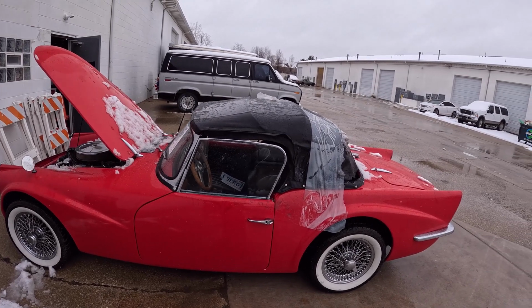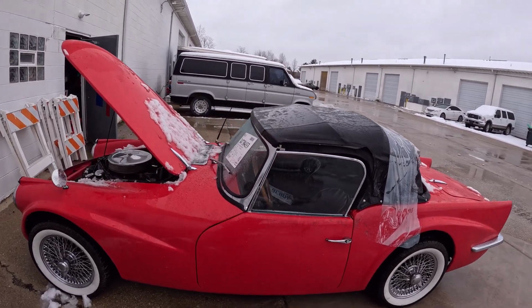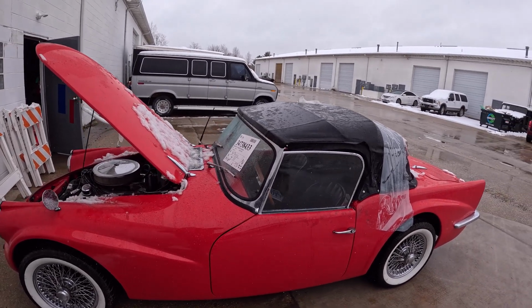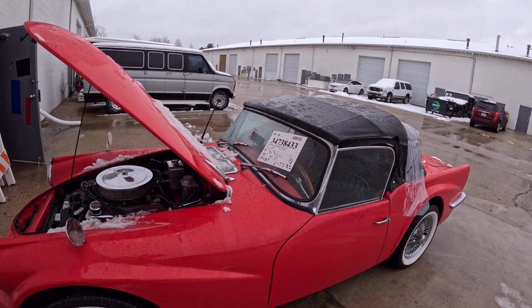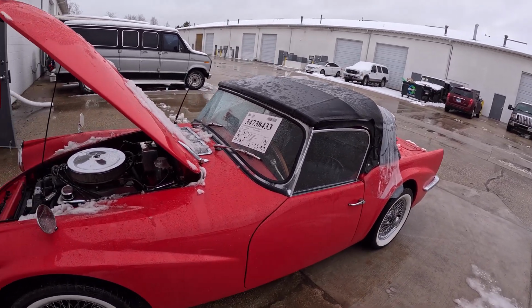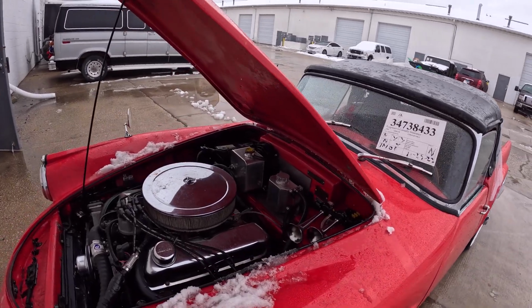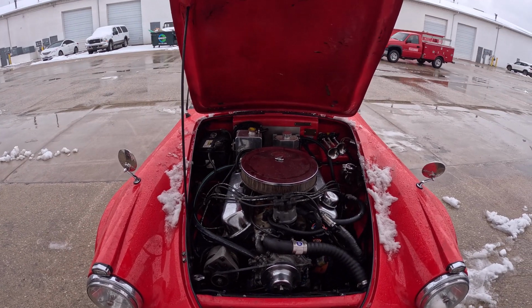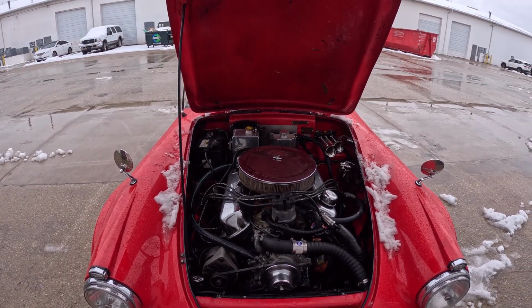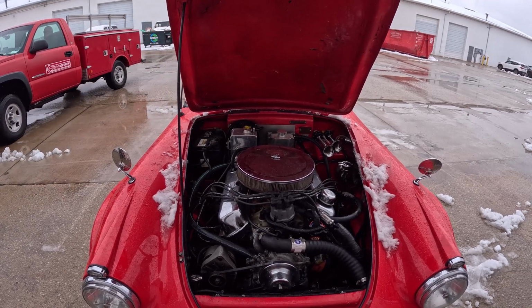So the deal with this one is it actually sold on Bring a Trailer in late September for I think it was like $21,000, and I bought it on Insurance Auto Auctions for $7,000 plus fees.